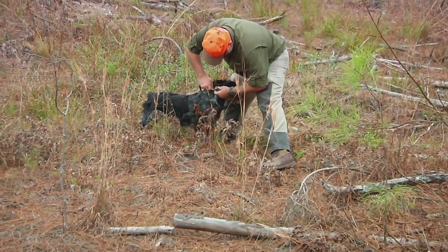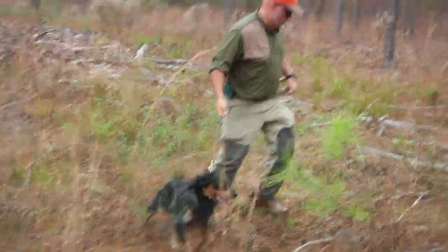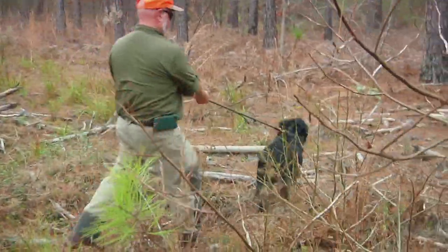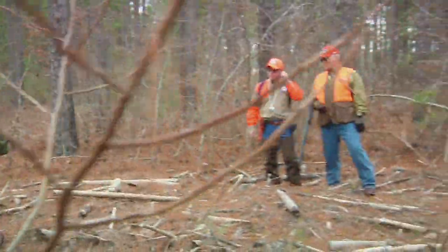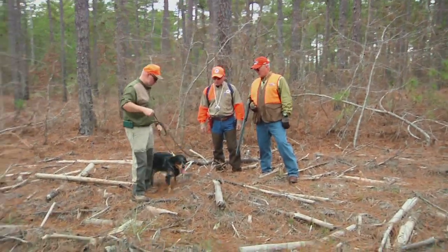Now, what are your thoughts on that one, Don? Grover pays close attention to the handler. He works largely in front of the handler, back and forth. He's checking in with him regularly. That's what I like to see in the dog.